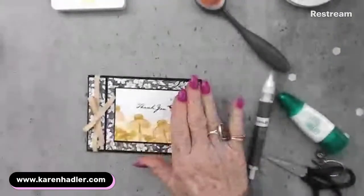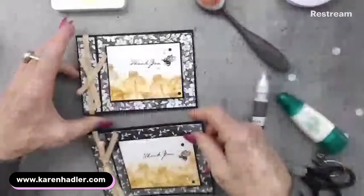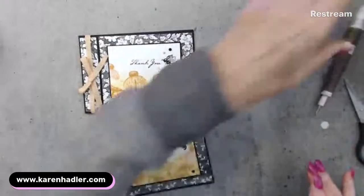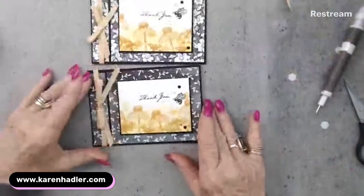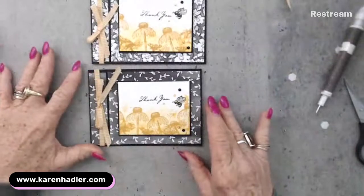So just showing you, I have used this floral designer series paper for this one, but then I've also used it with this designer series paper, so you can mix and match whichever one you like.